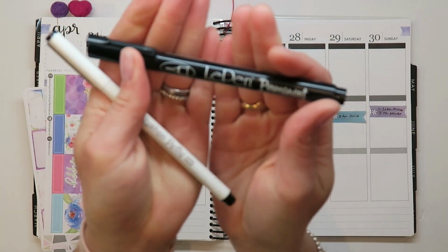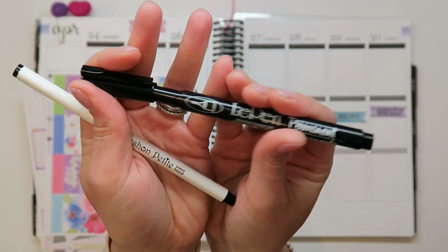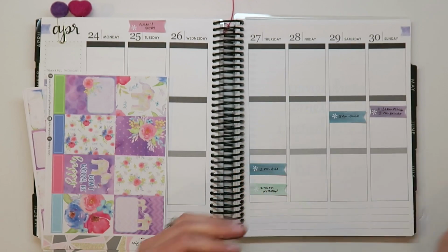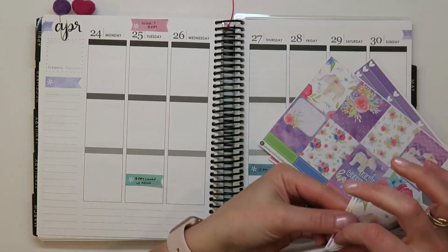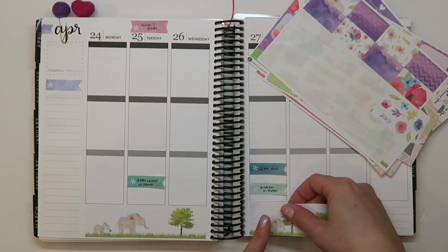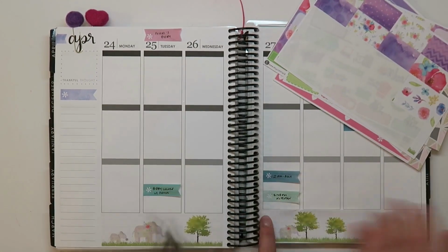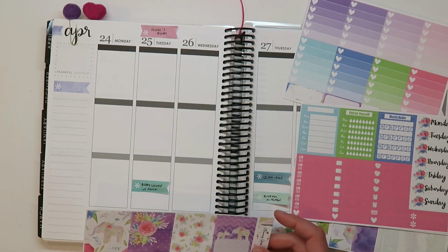So the pens that I use generally are the Le Pen Permanent on glossy and vinyl stickers, and the Rush-On Petite on matte stickers, and also directly on the Erin Condren Life Planner paper. I decided to use the Rush-On Petite pen for the majority of this kit. I prefer that pen. It's just a little bit finer, but I still like a medium tip felt pen marker kind of. Anyway, this kit is so cute.